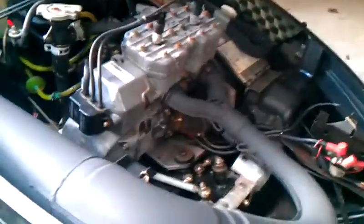The whole engine bay is mint, factory, everything on it's factory, even the exhaust looks brand new. The whole thing is clean.